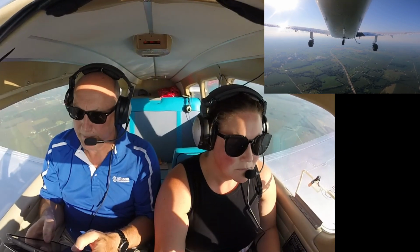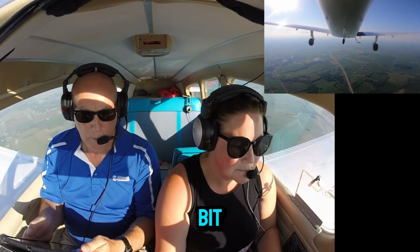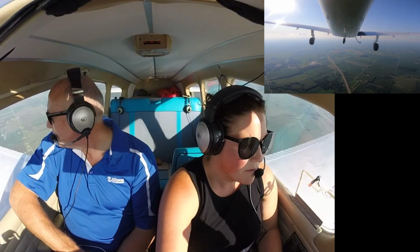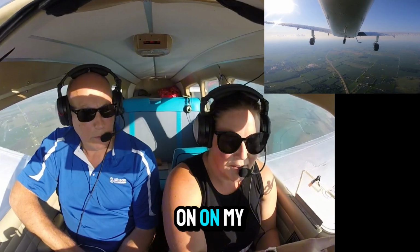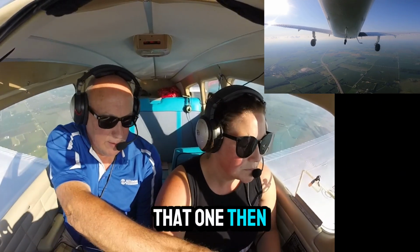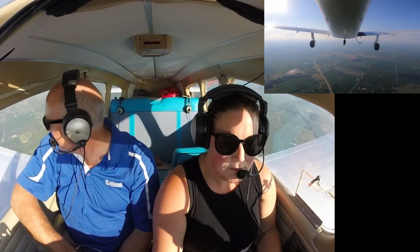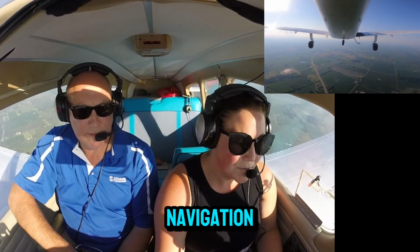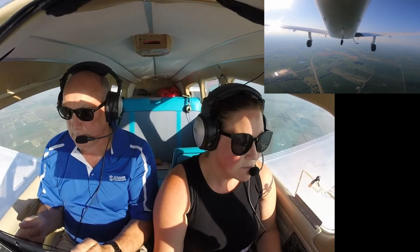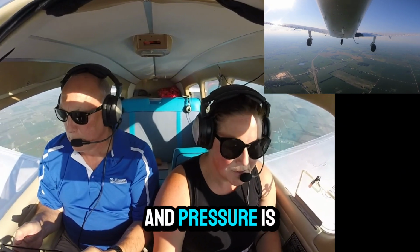Good intercept. I actually slipped off my heading a little bit. Well, it looked really good. The problem is that it's right on my phone, but it's off on this one. So I need to get used to following that one, and more specifically that one. Yeah, that's what I was looking at. Yeah. That's the one that's legal for navigation. Oh, there's 4,500. Perfect. All right, fuel boost is off, and pressure is good.